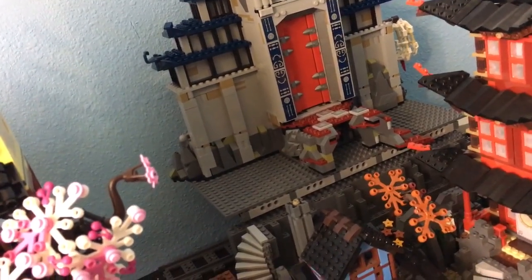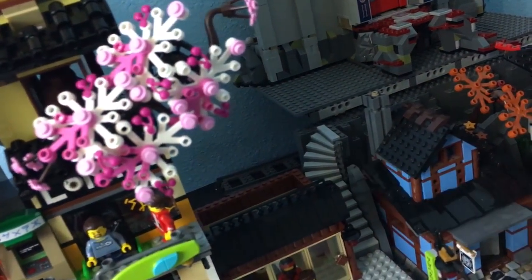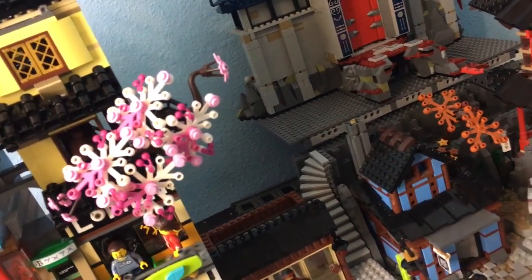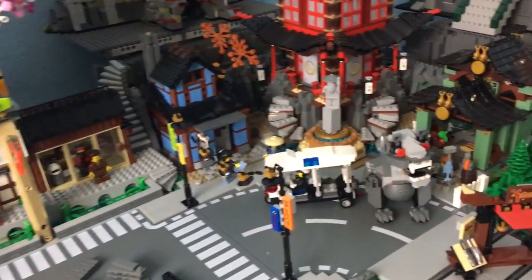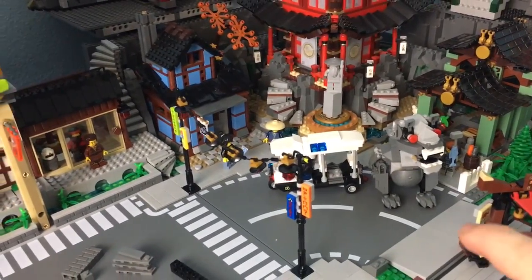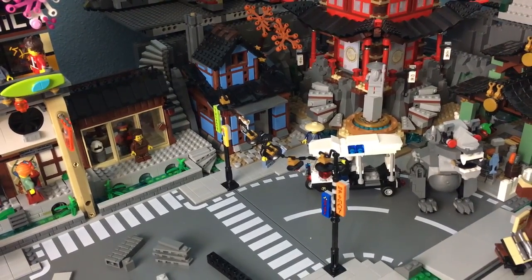And then, of course, decorate the top part here and add more rocks behind Dareth's Dojo so it all blends in and looks nice, kind of like the Disney Castle does. And then you just see all the little details over here that I've added. I added this set. What's this set called? The Ninjago Pursuit.